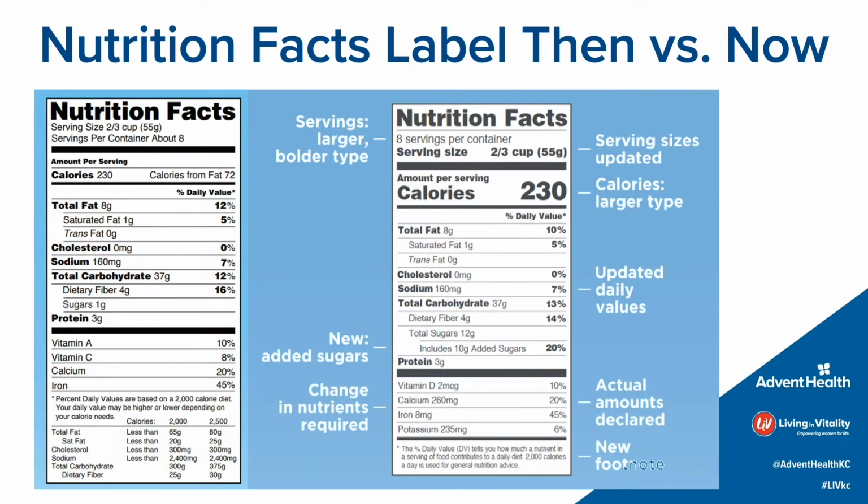So let's dive right in. We're going to look at the food label together. The old food label was actually designed back in 1992. I was a little shocked to see that it was only that old. I figured it had been around a little bit longer than that. But right next to it, you're going to see what the new food label is.